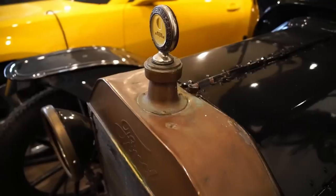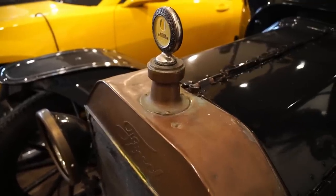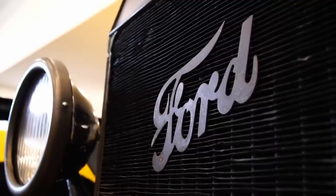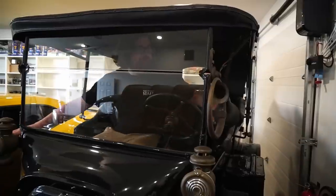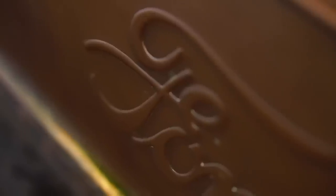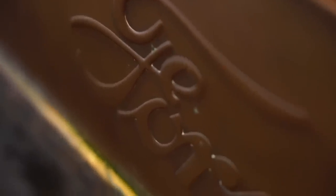And next to its friend, this is a 1916 Ford Model T. I think this is like a staple. Any of this era of Ford vehicle is a must for any sort of car collection. That's the best part about these cars, those horns.